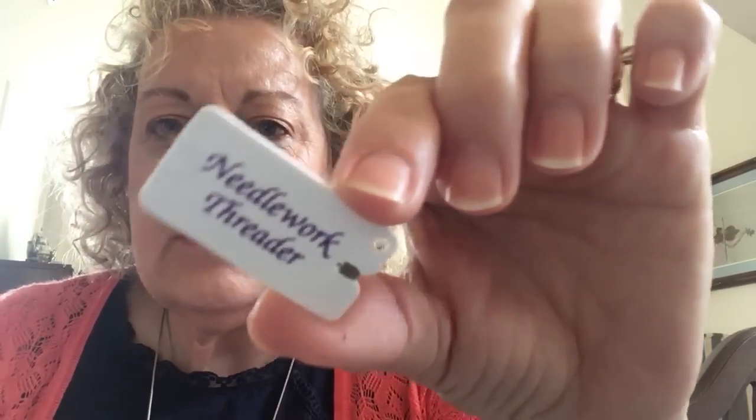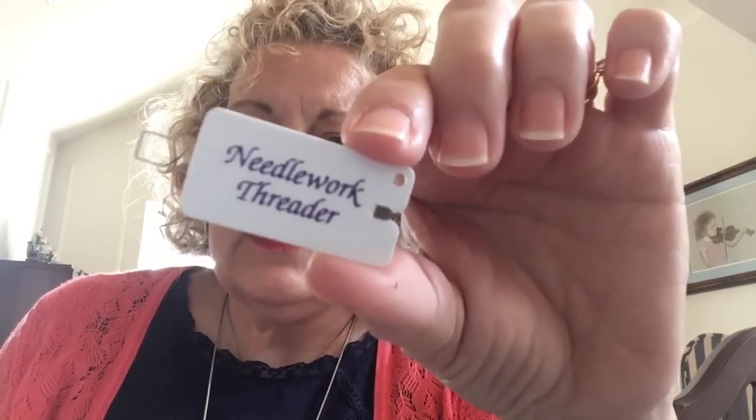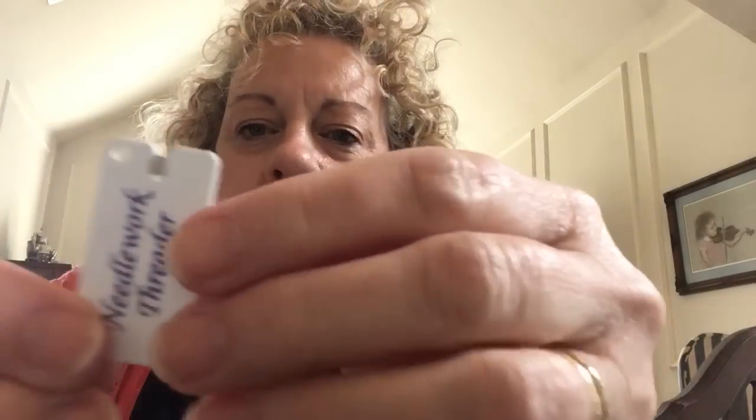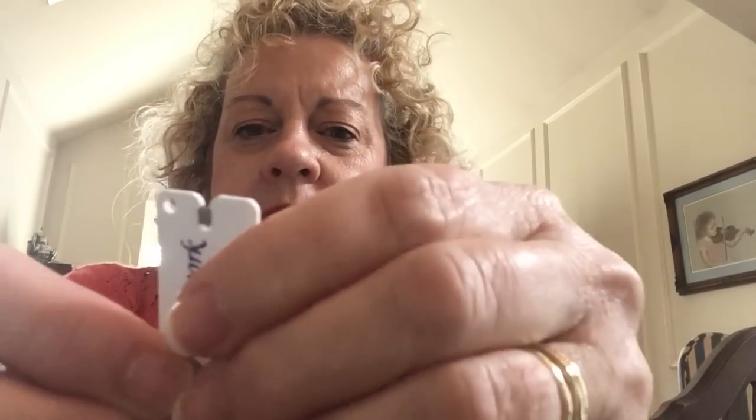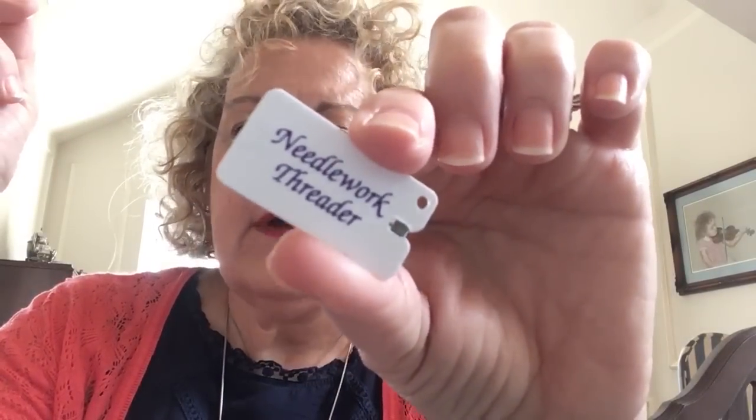Lately, threading the needles has been a challenge, and a friend of mine very graciously purchased these needle threaders at her needle workshop. And I want to show you this one. I don't know if you've seen it before. It works so beautifully, and on the other end is a thread cutter. So I'm definitely going to travel with this little baby, but I'm so thrilled to find one that works.